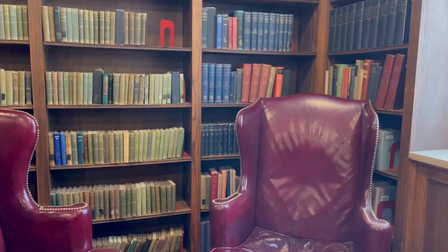Nonetheless, if you look behind me at the moment, there's also the engineering library down at Head Hall. Nice and beautiful, a cozy spot to go up and study at. Nonetheless, let's move on to the next location.